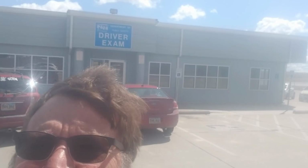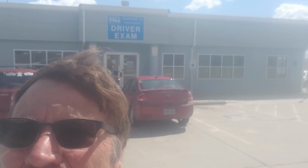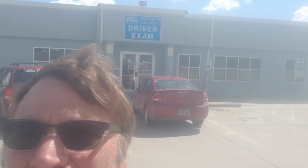Here we're about to go inside the South Dakota Driver's License Bureau to get our driver's license, establish residency, and register to vote.